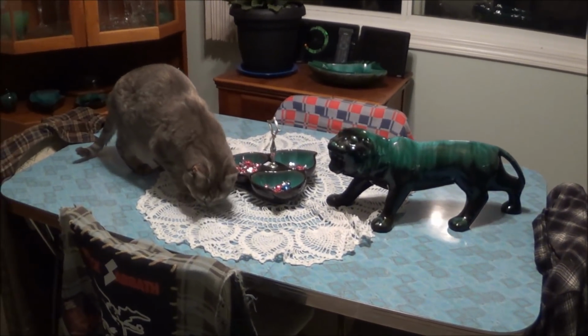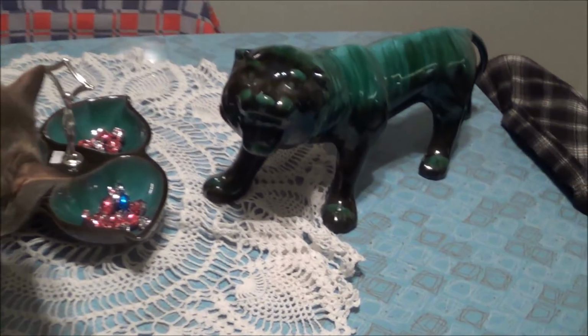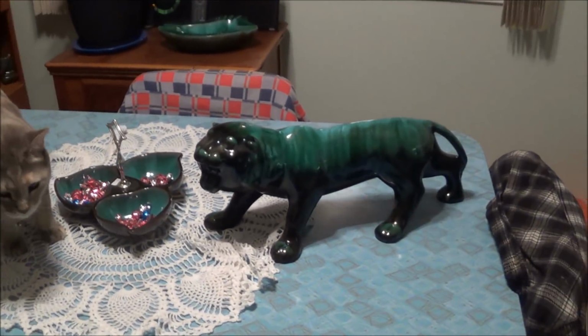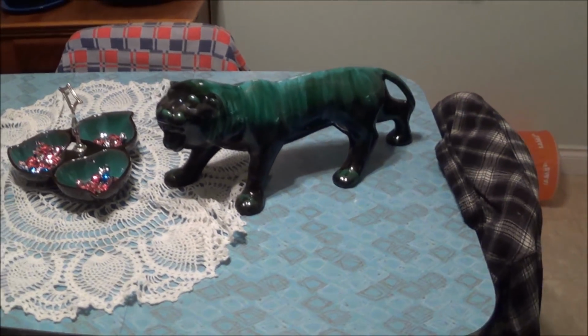I forgot to show you guys my favorite piece, and that's this piece. Not the Scrappy. Look how awesome that is. It's just as big as Scrappy, eh? Well, it's not done yet. I found a few more. They're all over the house.